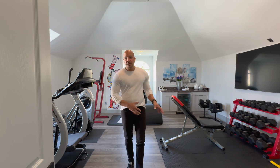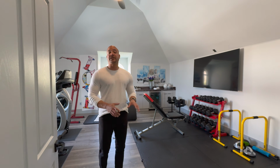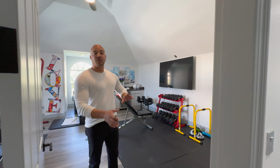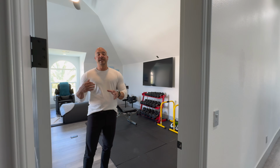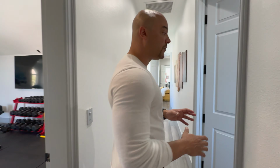So this could be a bedroom if you have a bunch of children, or this could be a great playroom if you wanted the kids to run amok and go crazy here. It's completely on the other side of the house from the primary suite, so you don't have to listen to it. Really, really flexible floor plan.